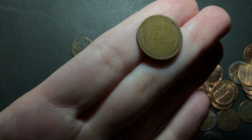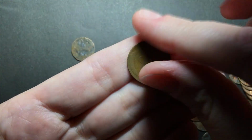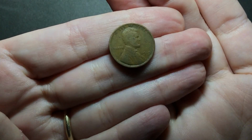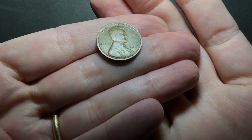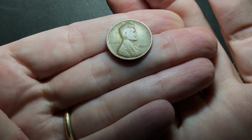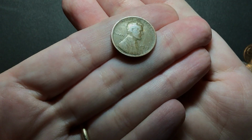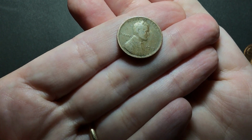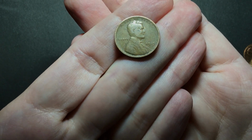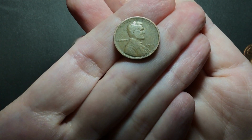All right. Let's take a look at this one. Looks pretty worn. It is a 1919, 101 years old. What a way to start a box. Very cool. That is awesome. That is so cool. All right. Well, let's get hunting and see what else might be hiding in this box. That's a great way to start.